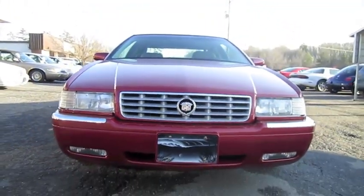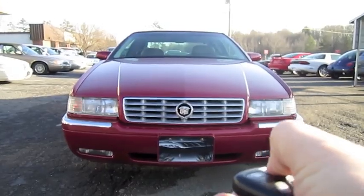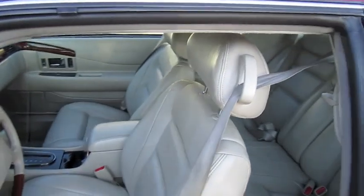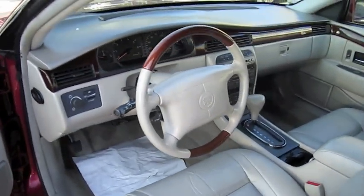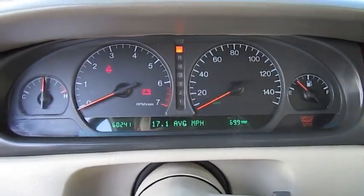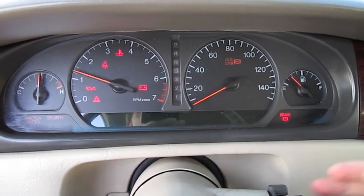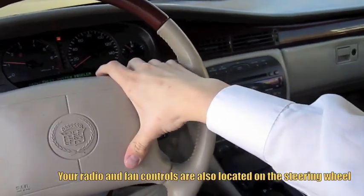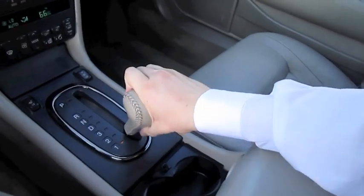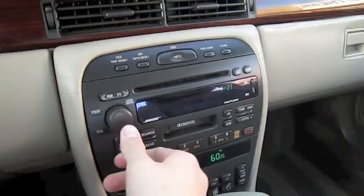So, without further ado, let's go ahead and start it up, let it run. Large opening doors, tan leather interior, wood steering wheel, smooth steering, automatic transmission, has a Bose sound system.